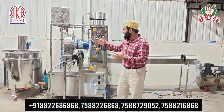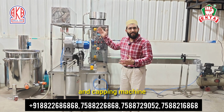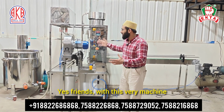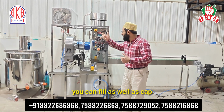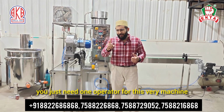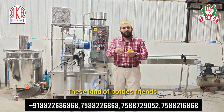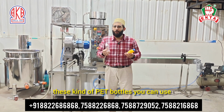Friends, this is our compact yet fully automatic filling and capping machine. Yes friends, with this very machine you can fill as well as cap. You just need one operator for this very machine. These kind of PET bottles you can use.